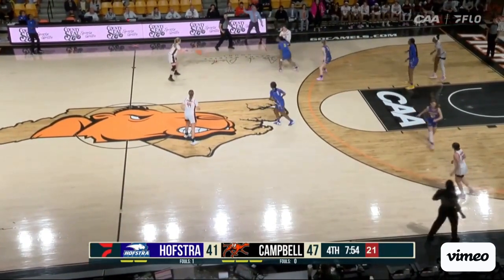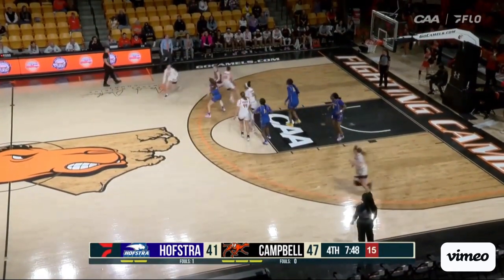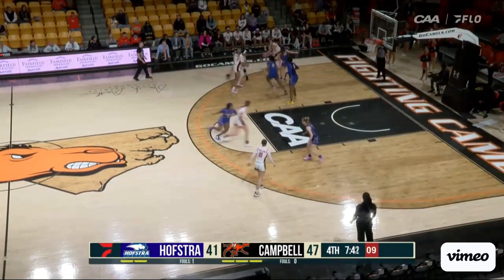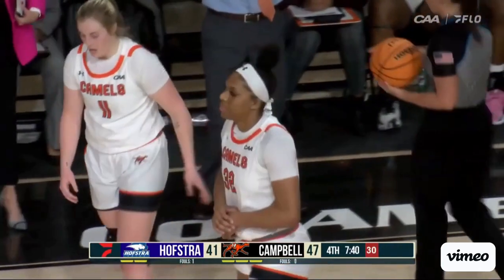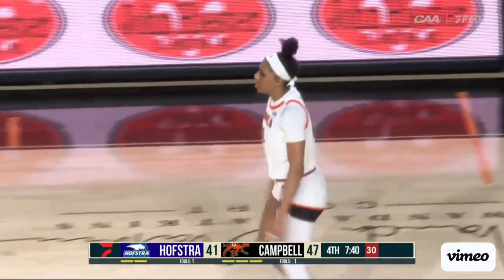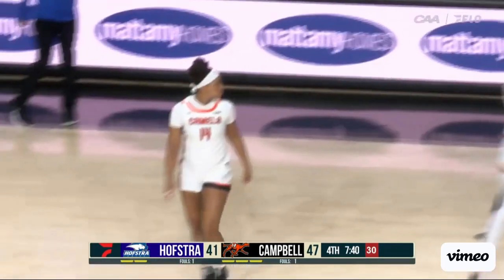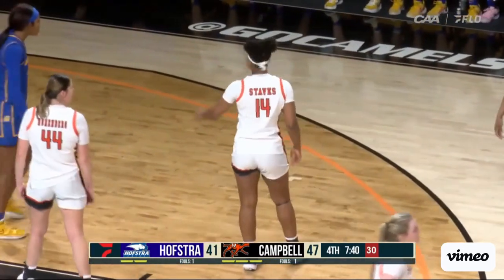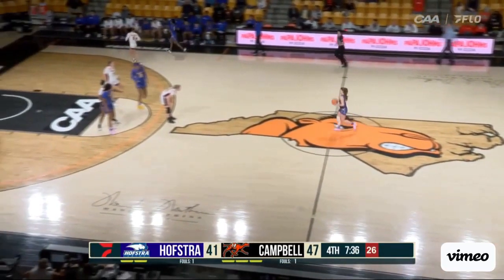Fuller. Campbell doing a good job beating the press. Now they're going to back it out, milk some clock, take some time to find the good bucket. Offensive foul. Well, that's going to be on the Zoom, I believe. Yeah, that's her 4th. So Brittany Stave's going to have to come in for her. We probably won't see her until about 2 minutes remaining. But if Campbell starts to pull away here, that might be her night, Coach. Mm-hmm. Could be.